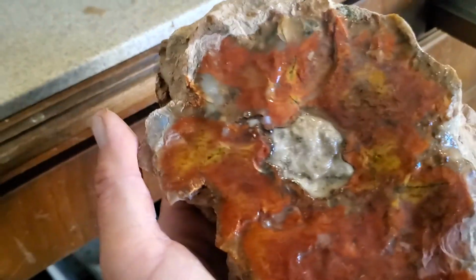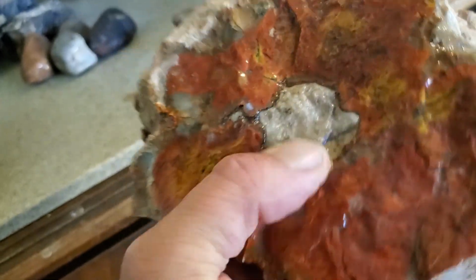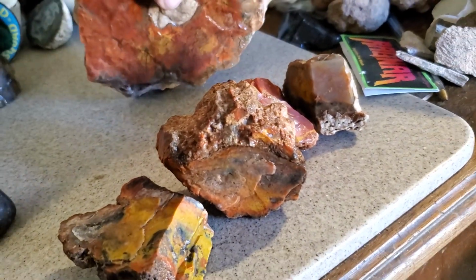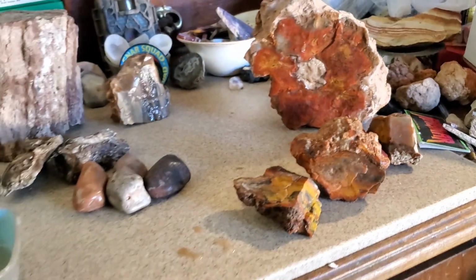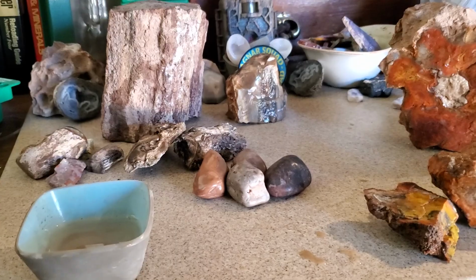This is a lot bigger piece that I picked up, with some kind of weird little center hole. It doesn't pop out on the other side. Maybe that's a geode or something. I'll have to get in there and find out. Alright, so yeah, that is my finds from Boulder, Utah, around Capitol Reef National Park.